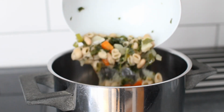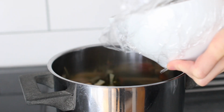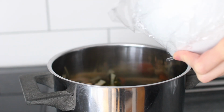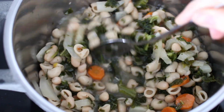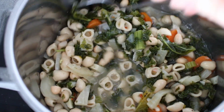For my lunch, I had leftovers like most days, and this time it was like a Sardinia longevity soup kind of. I just found the recipe on Pinterest and I will make sure to link it below. It was very fresh and it contains lots of veggies, whole wheat macaroni, and cannellini beans.